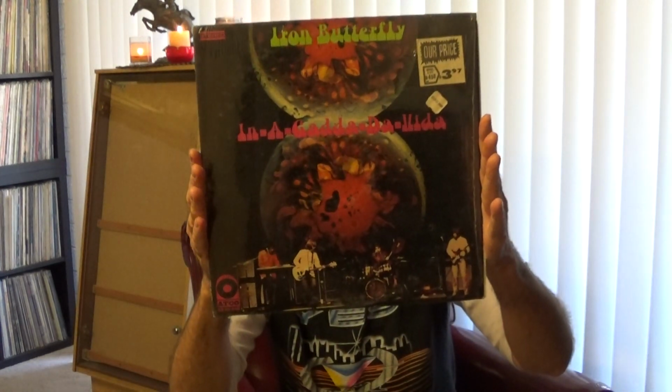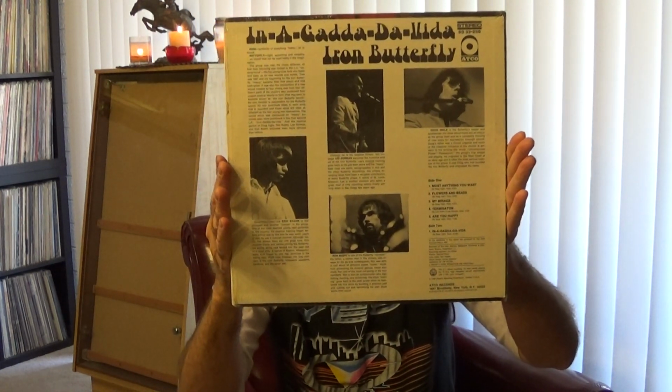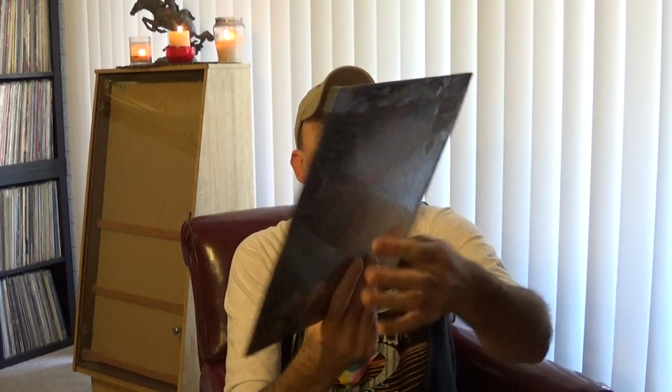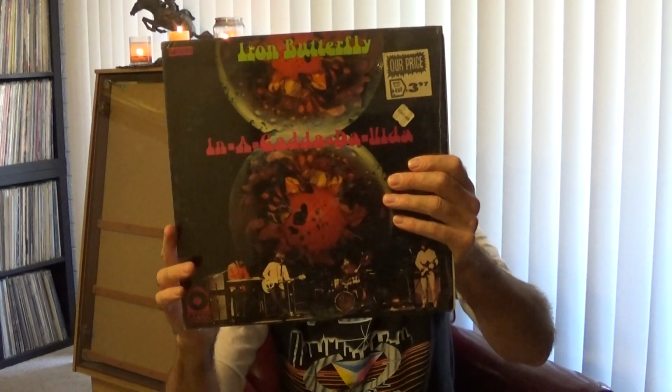And this next one is Iron Butterfly's In-A-Gadda-Da-Vida, and this is their second album, and it's got a price of $3.97 on it. And there's a sticker here that says Home Center. That may have been a store, I don't really know.